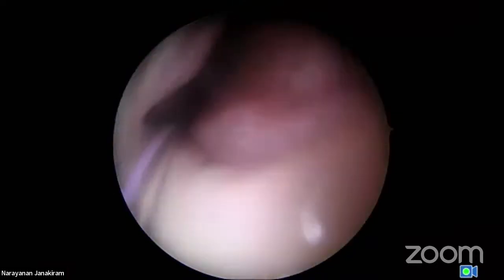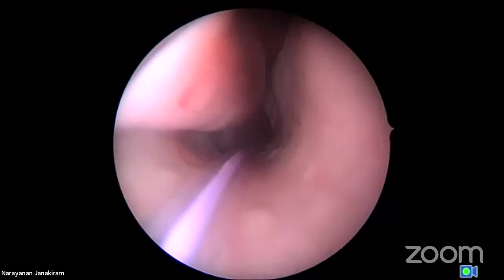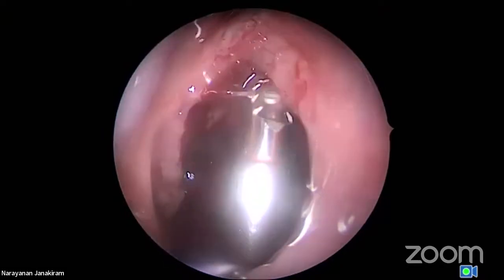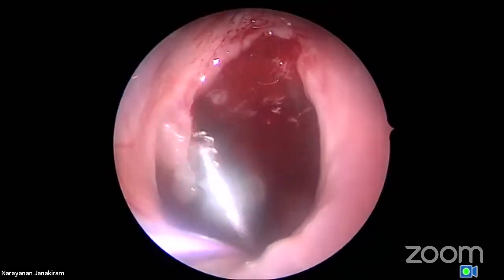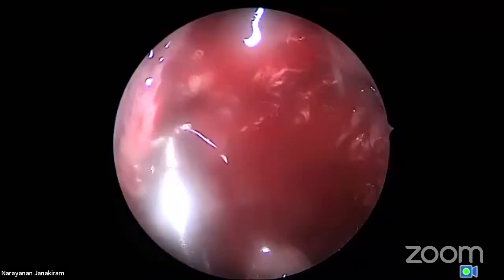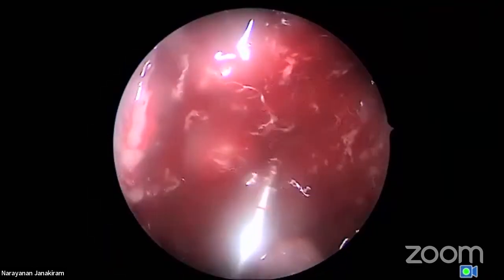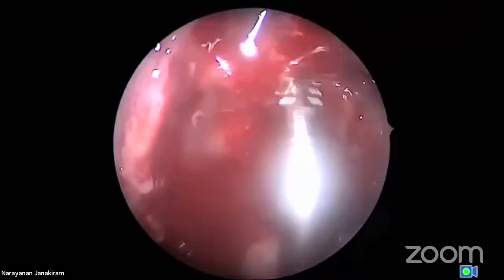I just want to go this side and have a look at how I have operated. Okay, this side also is good. Okay, can you see now, all of you? So this is stage 1 of the surgery. I've already started seeing the muscle. Can you see the perimysium? Yes or no? Irrigate.